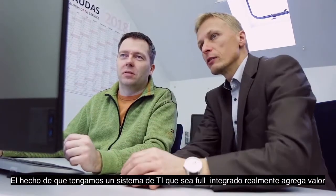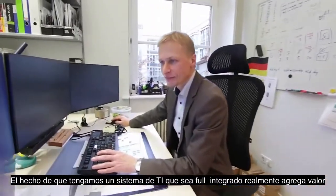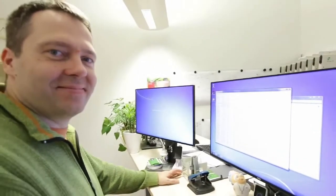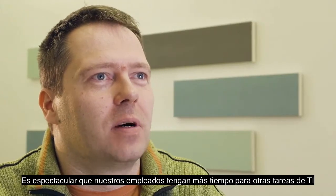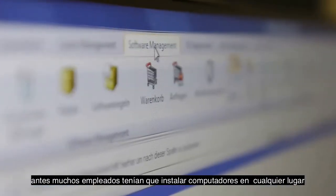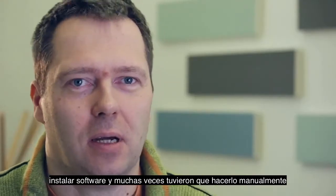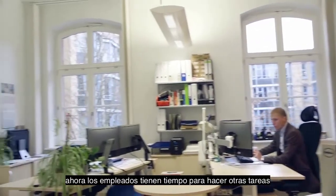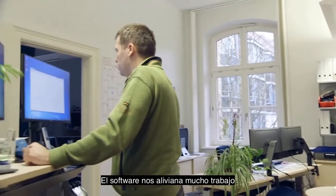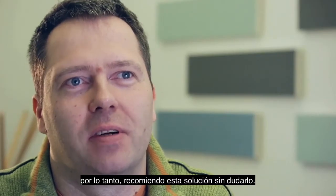The fact that we have a system that is fully integrated into all IT areas really adds value. What's great is that the employees now have more time for other IT tasks, whereas before several people had to set up PCs somewhere, plan software installations, or sometimes install them manually. And now the employees have time to complete other tasks. The software takes away a lot of work for us. So I would recommend the solution without hesitation.